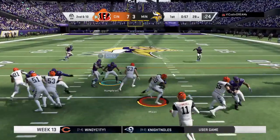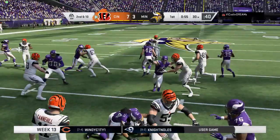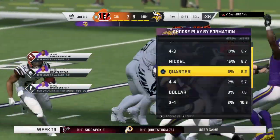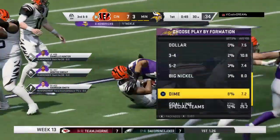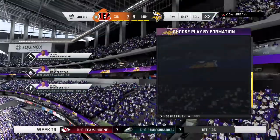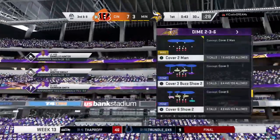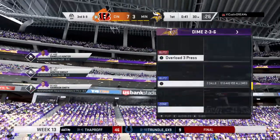On 2nd down, here's Mixon. They'll only get a couple up to about the 30. Well, that's a good start to this drive on the defensive side of the ball. Force the incompletion on 1st down. Then you're able to shut down the running play on 2nd. Yeah, I wouldn't be surprised now. A little bit of pressure going at the quarterback in an expected passing situation.